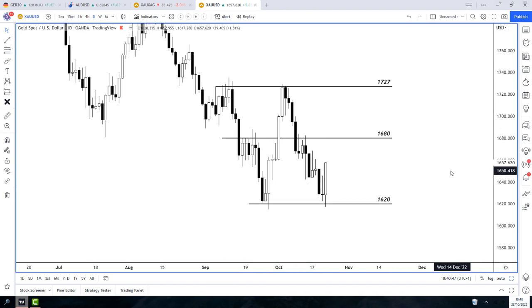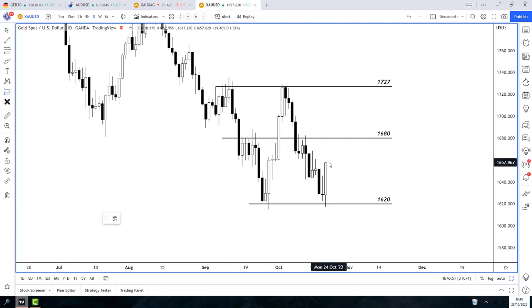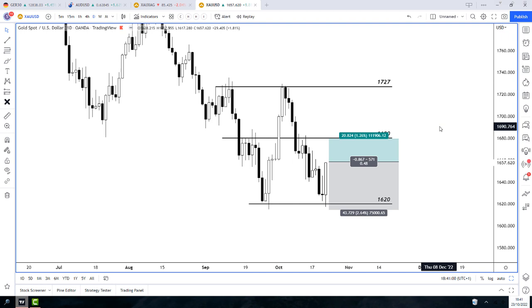Well, you could place a long above Friday's candle, stop below the low. Now that's going to give you an inverse reward to risk to the first target, 0.48. Maybe we'll call it about 0.5 to 1. But then obviously to the second target, that is roughly around 1.59. We'll call it, just round it down, 1.55 to 1.